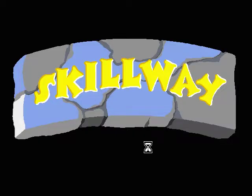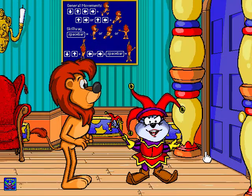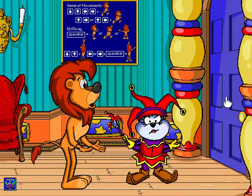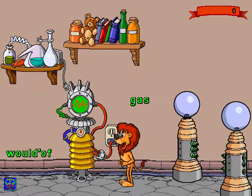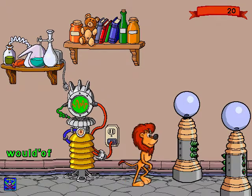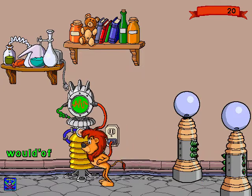Skill way! Find all the words that are spelled correctly. Let's go in and look for words that are spelled right. I'm supposed to find all the words that are spelled right. Yes!